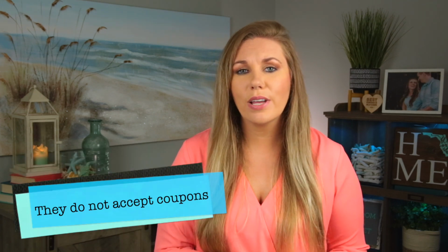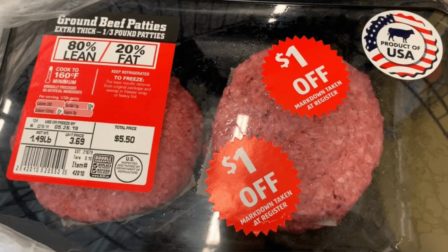Next thing to be aware of when shopping at Aldi is coupons. They do not accept manufacturer coupons. It is only the in-store coupons. Very rarely you'll see them on meat, like a $1 off sticker or something like that. But typically it is all price as is.